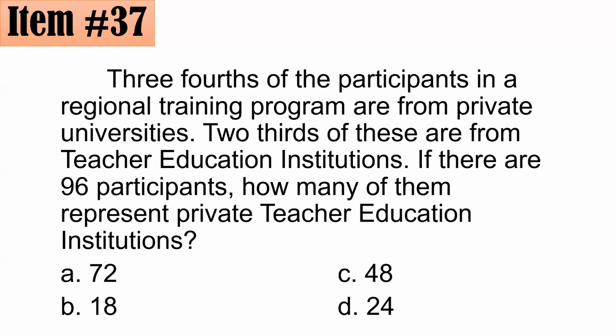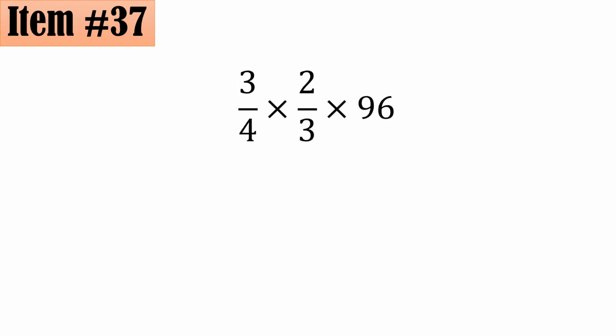Grabe. Many are convinced about letter C na 48 daw. So, aanhin po natin si 3/4 at saka si 2/3. Yan ay imumultiply po natin. So, that's 3/4 times 2/3 times 96.